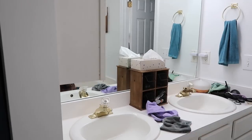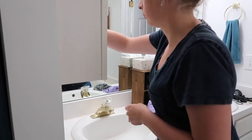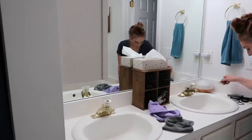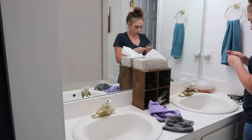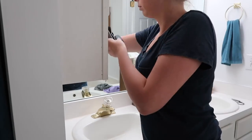Next, I tackled our master bathroom, and with our girls being the age that they are, I would say we definitely all use this bathroom a lot. They get their baths in here, and it just gets used a lot more than the other ones, so it's definitely my focus whenever I'm cleaning.